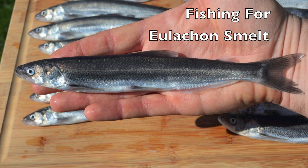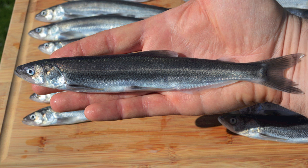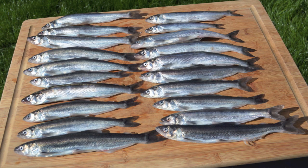The Pacific Eulachon smelt is a small anadromous fish that typically spends between 3 and 5 years in the open ocean before returning to the Columbia River and its tributaries to spawn. Throughout history, Eulachon smelt have provided an important resource for native people living in the Pacific Northwest. Their rich, oily meat is an important food source, and their bodies contain so much oil that when dried they can be burned like a candle.